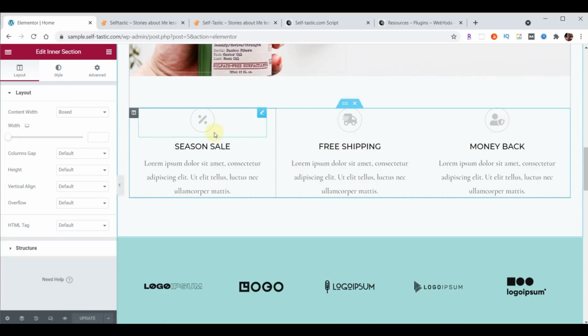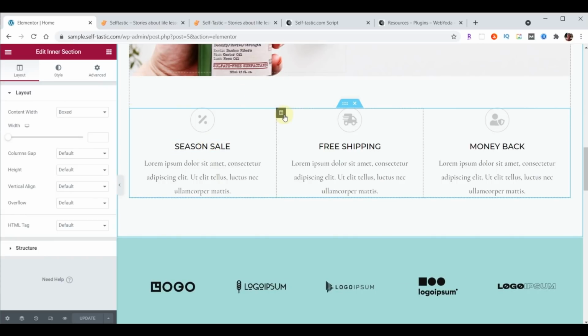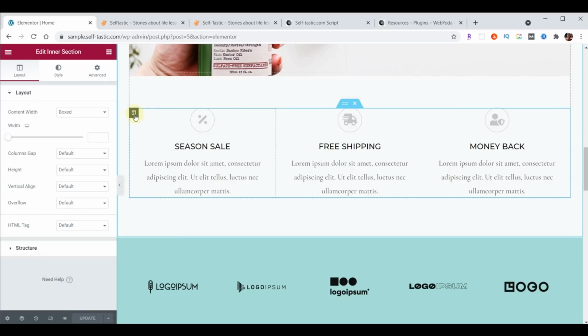And inside a section, there's columns. So a section is a row, and then the columns inside of it, there's a column marker. So you edit the column by clicking on those. And then inside of a column, this is a cell, you can put different widgets. So that's a widget, and see the little icon? That's how you edit the widgets.